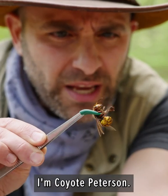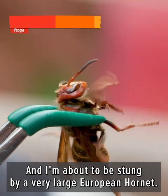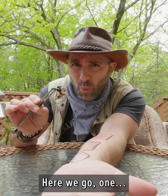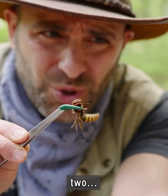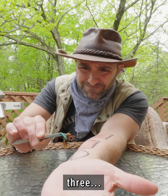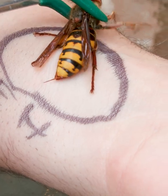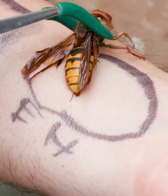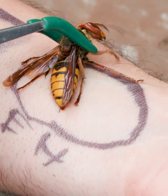I'm Coyote Peterson, and I'm about to be stung by a very large European hornet. Here we go. One, two, three. Wow, wow, wow, wow!